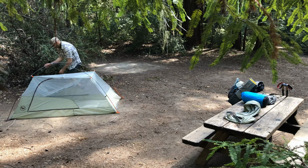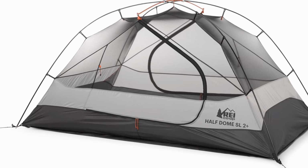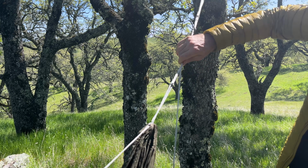So in that regard, tents are easier to get right on night one. Find a flat patch of ground and boom, you've got your comfy, familiar tent. Something like the REI Half Dome SL2 or the Big Agnes Copper Spur are basically foolproof and super roomy if you're just getting started. Hammocks take more dialing in, but once you've got the system down, some people say they sleep better in the backcountry than they even do at home. And yeah, I'm one of them.